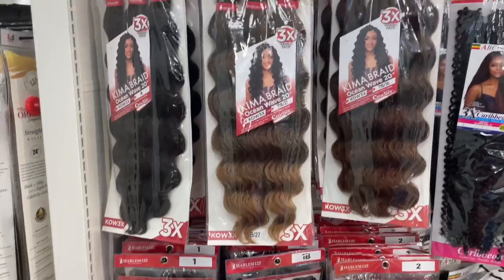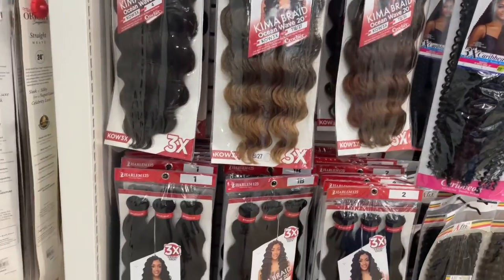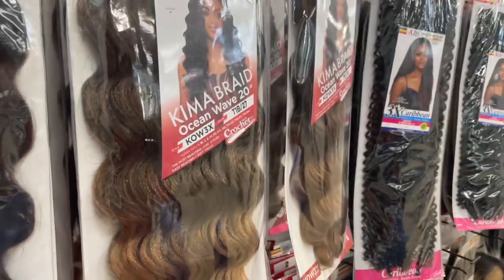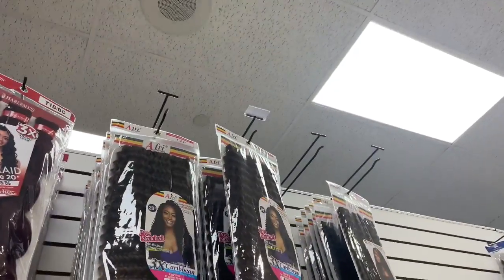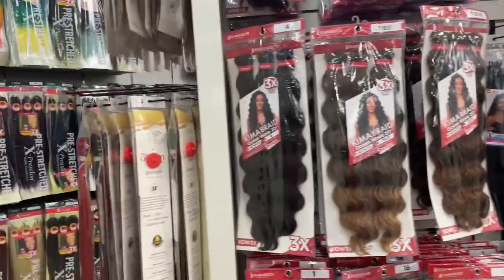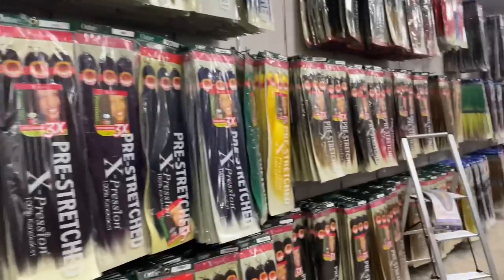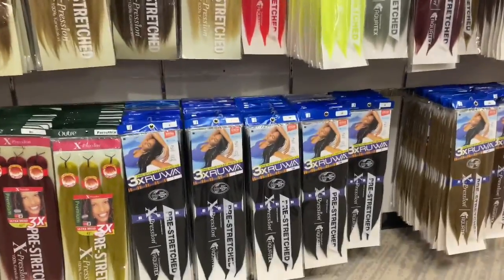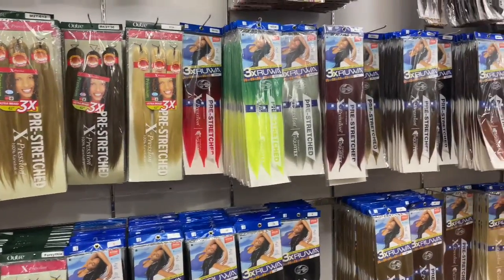Please. Oh, this ocean wave is dumb pretty. This is cute. I don't know how I feel about this texture, but the curl pattern itself is so cute. This Caribbean curl for a boho style. Okay, yeah, so I took a picture of that so that I don't forget that that exists when I'm figuring out my vacation here. I'm in here for Rua, so I'm about to grab 3 packs of this and then go home and rinse it.